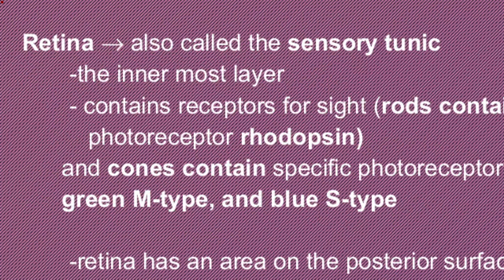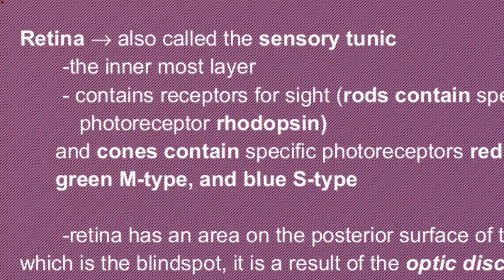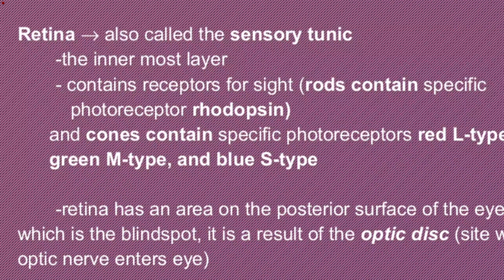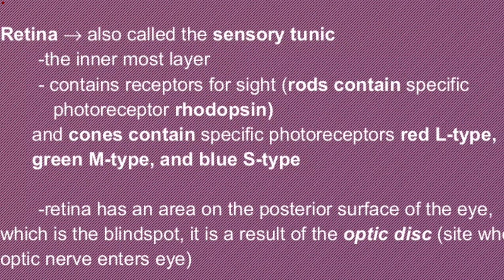Okay, now let's go up to our retina. So the retina is also called the sensory tunic. It is the most inner layer, and it is very delicate. If you watch that dissection, you'll see it's super thin and kind of the consistency of wet tissue paper, so it's easy to damage. People who have damaged retinas have laser surgery to repair.